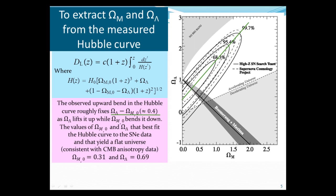And then we're also assuming it's compatible with CMB Boomerang and Maxima, the fact that the universe is flat, which means that omega lambda plus omega m is equal to 1. So this straight line, what I'm drawing here, is the best fit for omega m and omega lambda. This is the old data, and now I have here more recent fits, which come out to be omega m is 0.3, omega lambda is about 0.7.